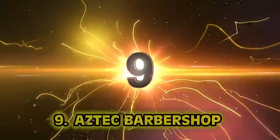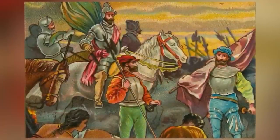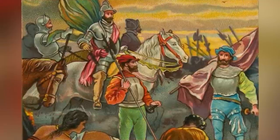Number 9, Aztec Barbershop. It must have been quite the sight for Spanish conquistadors to land upon the shores of North America and then come to bear witness the Aztec civilization in all its glory.